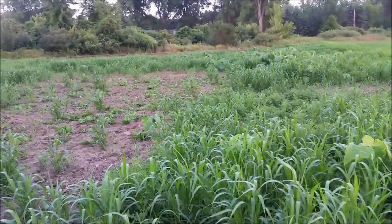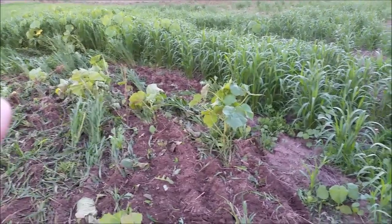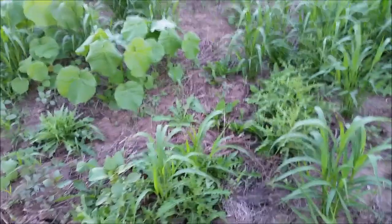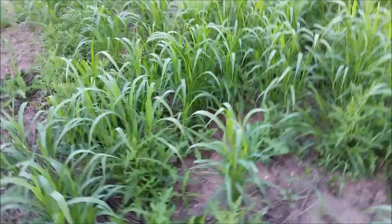So this is a low area in the field, and I wanted to come out here closer to see what was going on with these weeds here. They have a pumpkin type leaf on them, but in this low area, look at this thistle. We have got thistles here. Those seeds just spread and spread and spread.